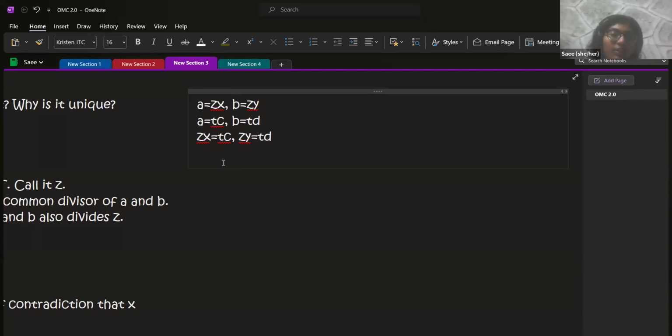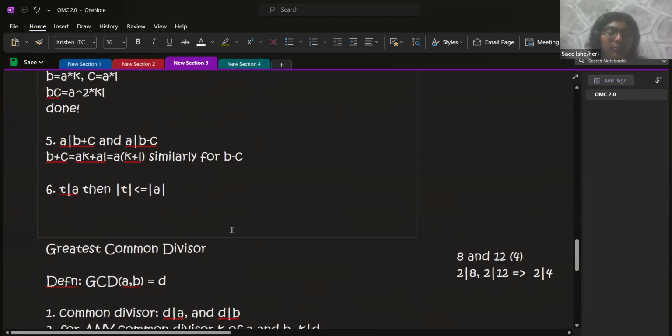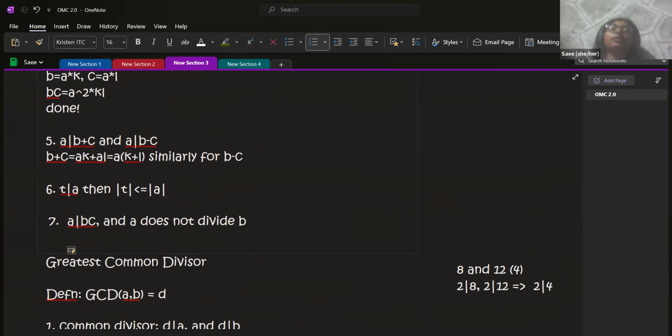So maybe this should also be another lemma. Let's see why it is true or why it is not true. Suppose A divides BC and A does not divide B. Can we conclude something?